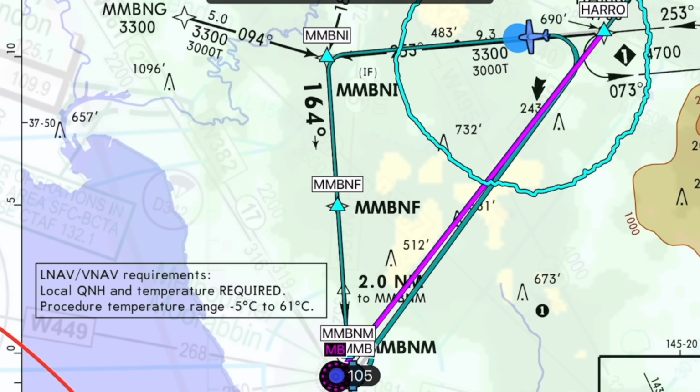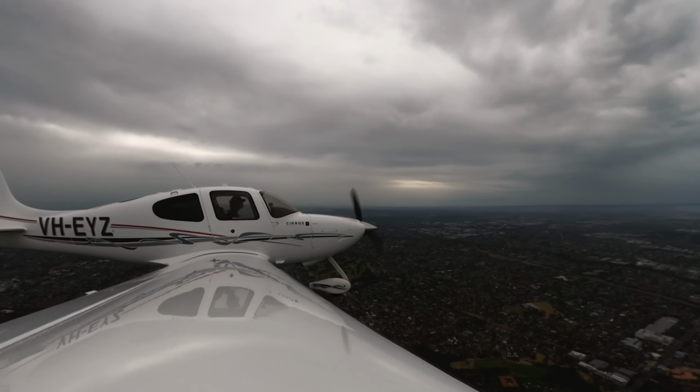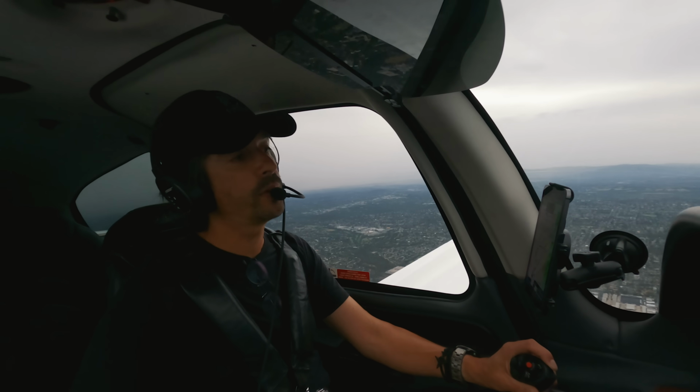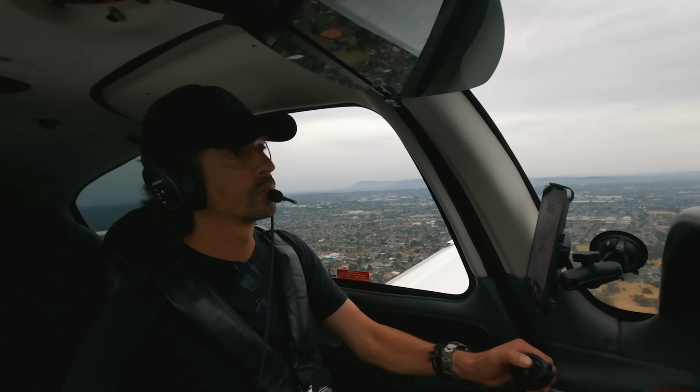Moorabbin Tower, good afternoon, Echo Yankee Zulu, inbound on the 17 RNAV, received Papa, visual, if we can break off the approach to 17 right, that would be great. Echo Yankee Zulu, Tower, g'day, roger, when you're ready, break off, 17 right, you'll be number 1.